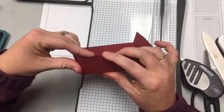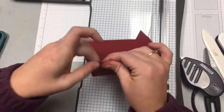Sorry, my fingers, I just got out of card class. My fingers are very inky.